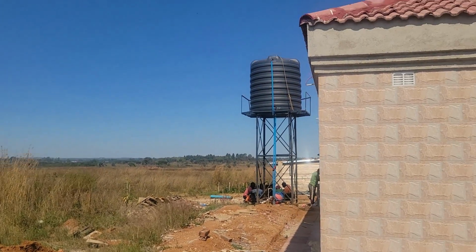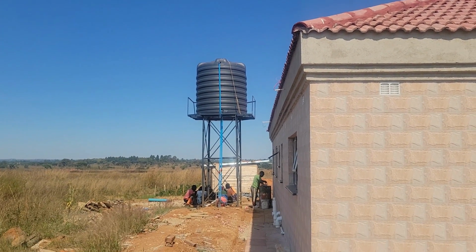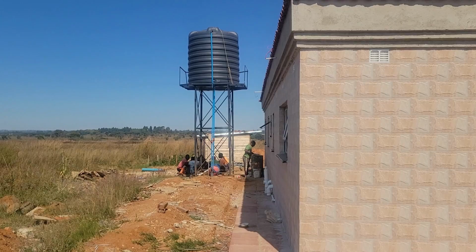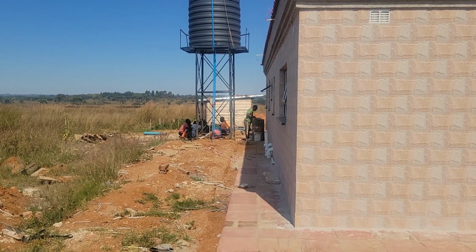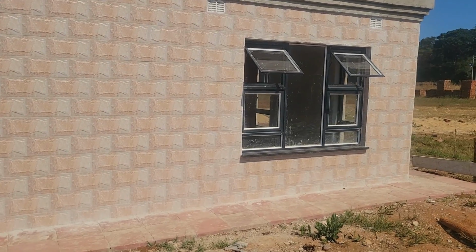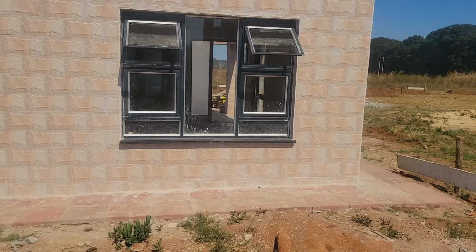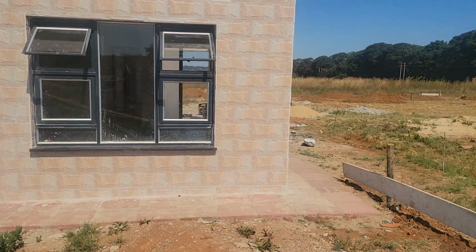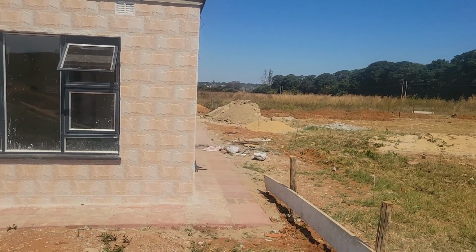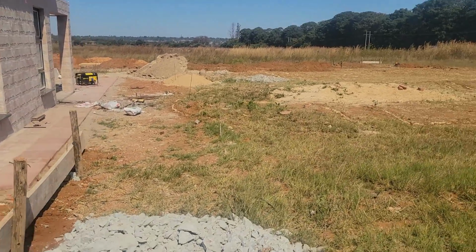So as you can see, there's a borehole that is there. That is the water that is being used for this area. And at the present moment, as we are going through all these things, I just wanted to give you a sneak peek of what is being done. I will go on the upper level so that I can show you the digging that we are doing for the main house. But the main house has already started works.